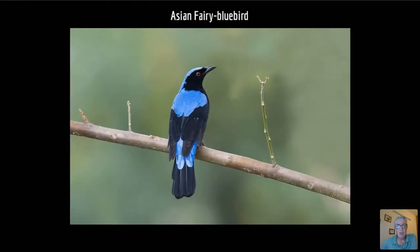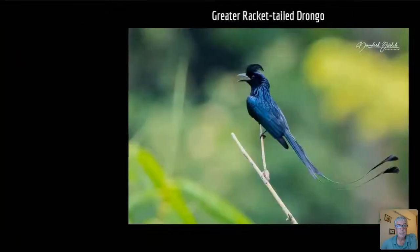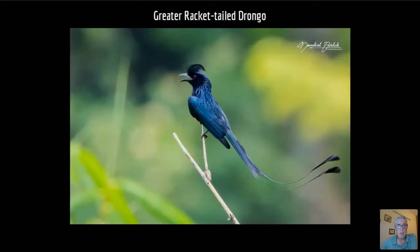Asian fairy bluebird is a stunning bird, again found throughout this area. And flame-throated bulbul, this is actually not a common bird. It's widespread in the Western Ghats. It's nowhere particularly common, but it's quite reliable in parts of Goa, where actually this is the state bird of Goa. The greater racket-tailed drongo is another familiar sound in a lot of the Ghats.